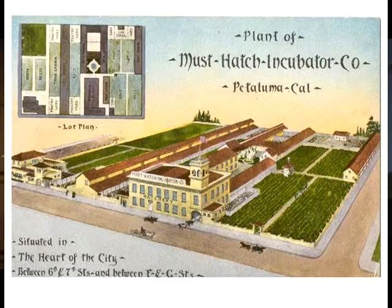What's on the green there? That's kale. Kale for the chickens.